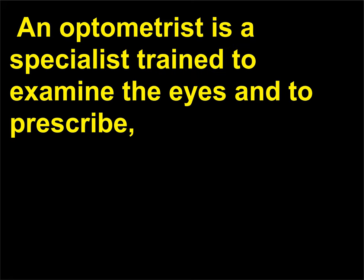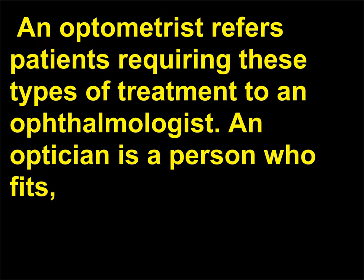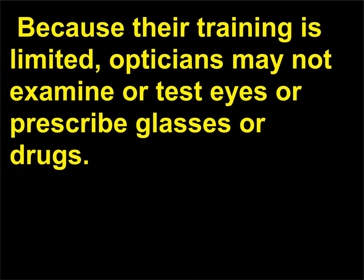An optometrist is a specialist trained to examine the eyes and to prescribe, supply, and adjust glasses or contact lenses. Because they are not physicians, optometrists may not prescribe drugs or perform surgery. An optometrist refers patients requiring these types of treatment to an ophthalmologist. An optician is a person who fits, supplies, and adjusts glasses or contact lenses. Because their training is limited, opticians may not examine or test eyes or prescribe glasses or drugs.